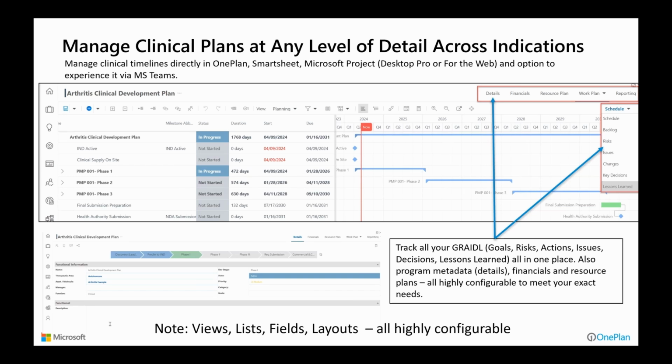So one plan has an excellent scheduling engine. We can do your basic indenting, outdenting, linking. You can do some advanced scheduling around effort-based versus duration-based. You can do your Gantt charting, do your predecessors, all that great stuff. But if other people in your organization need to, for whatever reason, want to continue using a tool like Microsoft Project or Smartsheet, we can pull those in as well. So it's always an option. You can integrate with other tools or use the scheduling engine within one plan.